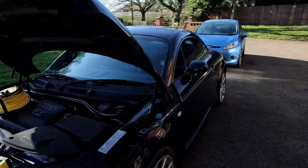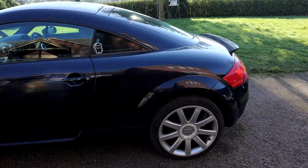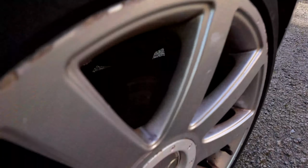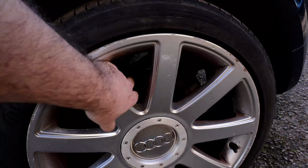MOT failures. It failed on the brake lines being corroded and the brakes having no meat on them. So if we look at the rear brakes there, hopefully you've got enough light in there to see, it's under 1.5mm on the pad, so that's a failure. The discs themselves, there's no lip, they look alright actually, apart from being a bit rusty.